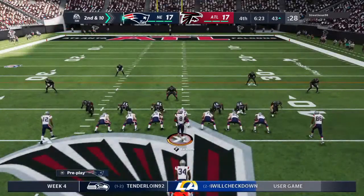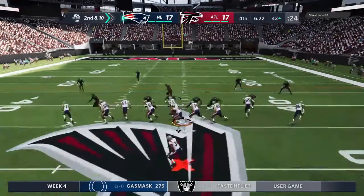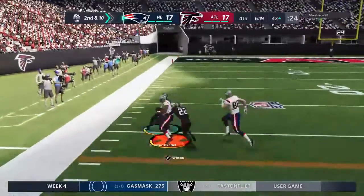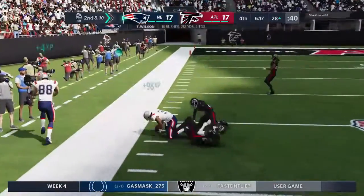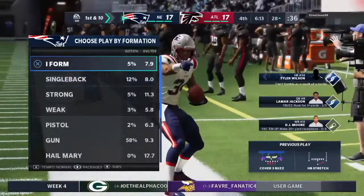So 2nd down, still 10 yards to go. Ball on the 43. Now a handoff as they run left side. And he's going to get this inside the 30. 15 yards on the play, first down.